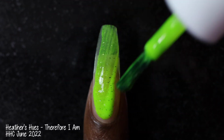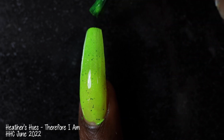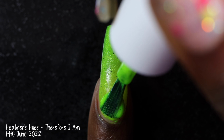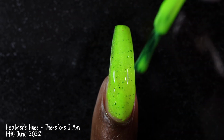And now we have Heather's Hues with Therefore I Am. Heather's Hues is continuing their Billie Eilish theme, and this one is described as being a neon yellow green crelly base with a gold to green to teal shimmer effect, hollow flakies, silver reflective glitter, black hollow glitters, as well as black micro shreds. It's priced at $12.50 for 15 ml and has no cap.